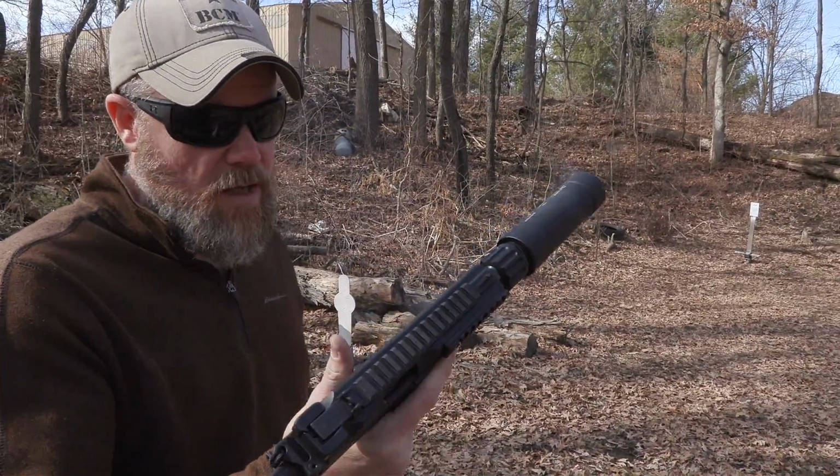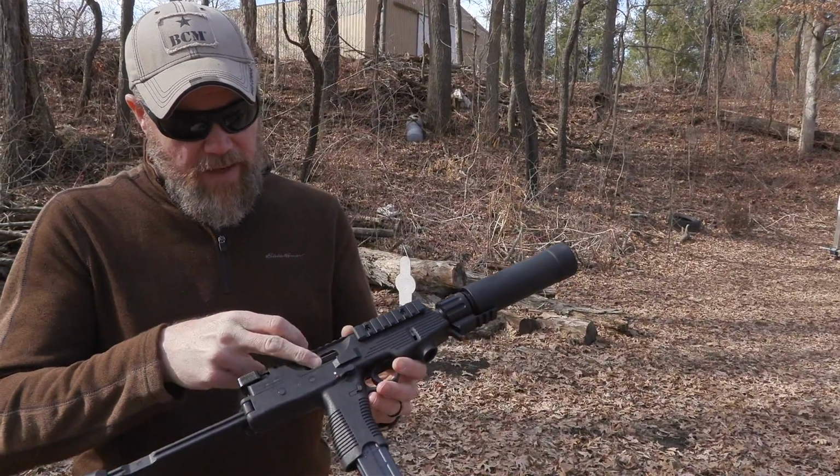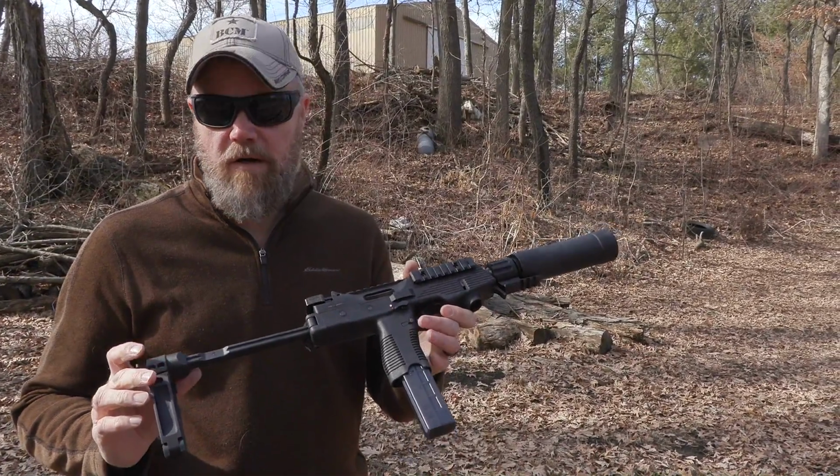Again, I'm not coughing, hacking, or anything like that. So you get a little bit of gas. You get most of the gas coming back down the barrel just like you would with any standard suppressed gun, outside of OSS cans, which they don't make for handguns that I'm aware of at the moment.